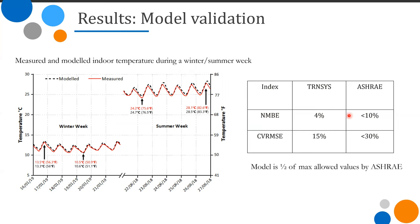Additionally, the table gives the calculated normalized mean bias error and the coefficient of variation of root mean squared error for indoor air temperature. It is obvious that the resulting values, 4% and 15%, are inside the recommendation of the ASHRAE guideline. Thus, it can be inferred that there is a good agreement between the measured and predicted outputs. A conclusion can be drawn that the simulation model is well validated.